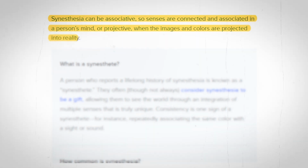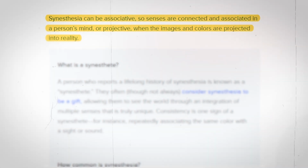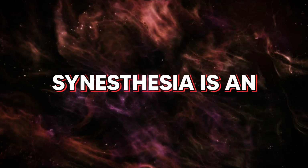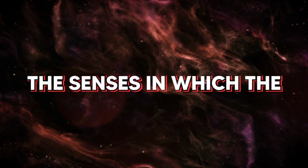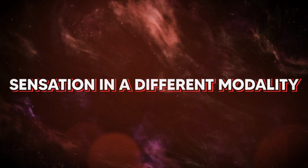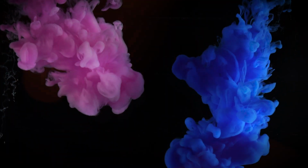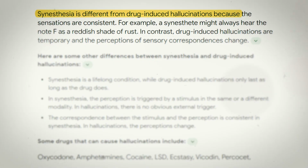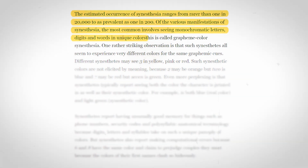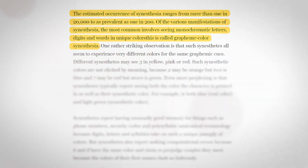Synesthesia can be associative, so the senses are connected and associated in a person's mind, or projective, when the images and colors are projected into reality. Synesthesia is an anomalous blending of the senses in which the stimulation of one modality simultaneously produces sensation in a different modality. Synesthetes hear colors, feel sounds, and taste shapes. Synesthesia differs from drug-induced hallucinations in that it is highly consistent. For some synesthetes, the note F is always a reddish shade of rust, a 3 is always pink, and a truck is always blue.